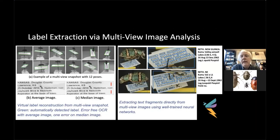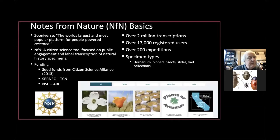These virtual labels can then be fed to OCR software to obtain low error reconstructions of the text found on the label as seen on the left panel. We have also found that existing well-trained neural networks can be used to detect text segments directly from the images before rectification and segmentation, information that can be used to supplement the approach already outlined. We expect a large amount of data from this image acquisition pipeline to help with validation of the virtual image quality and with information extraction from the raw OCR text.